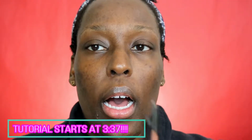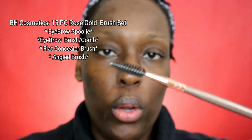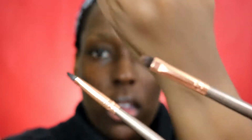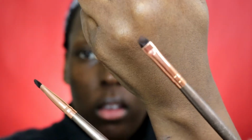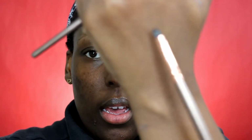I'm going to use BH Cosmetics. I use 4 tools for my brows right here. So yeah, I'm using these. A spoolie right here, an eyebrow brush and comb, and this one is like a little flat, probably like concealer brush. So I'm gonna use that, and also an angled brush.